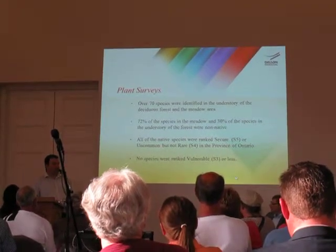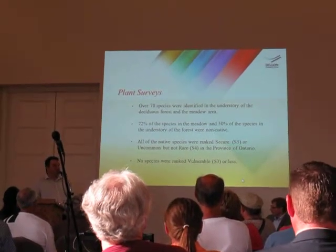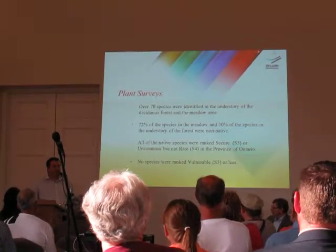All the native species that were identified were ranked as S5 or S4 in the province, and no species were ranked as S3, vulnerable, or less, down to S1.